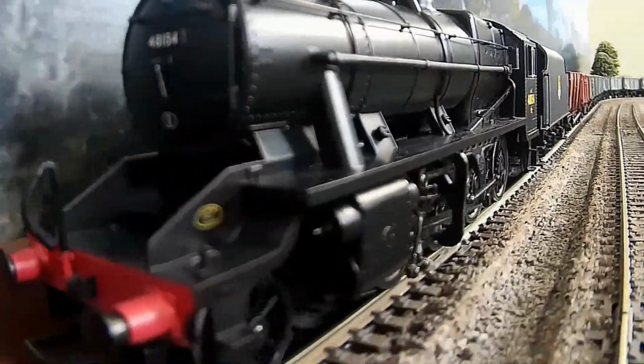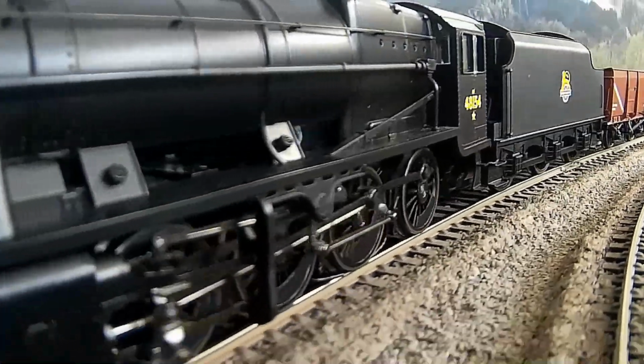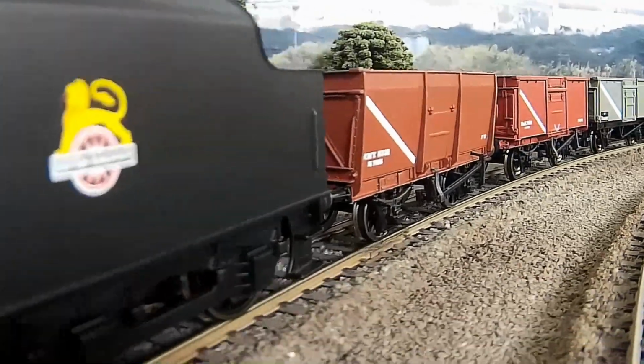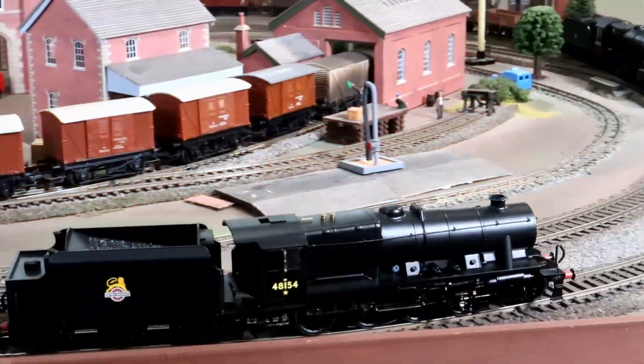We had 42 16 tons of stone on. Luckily a class 8. Best brakes on any engine. Wagons.